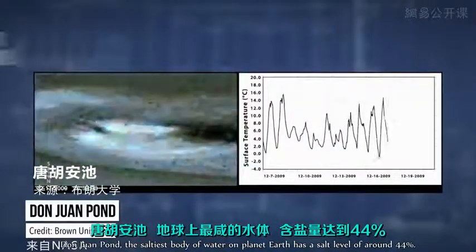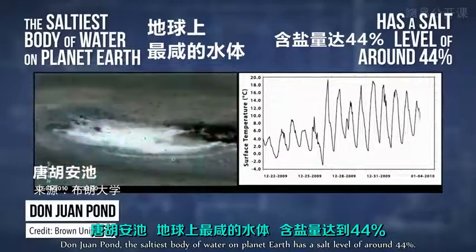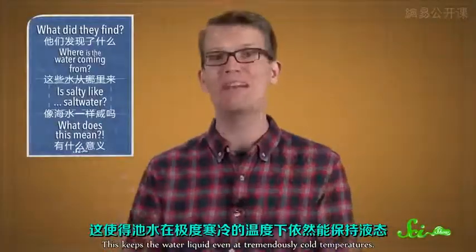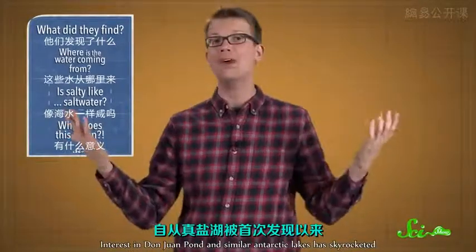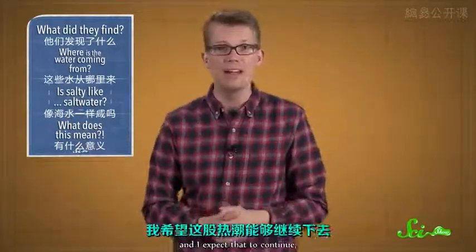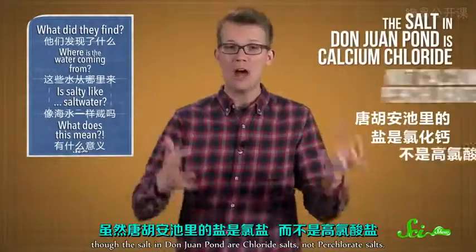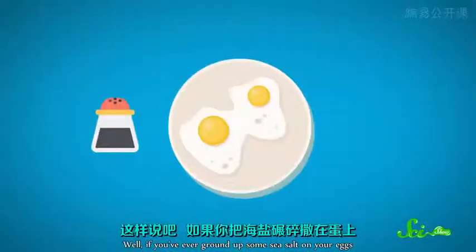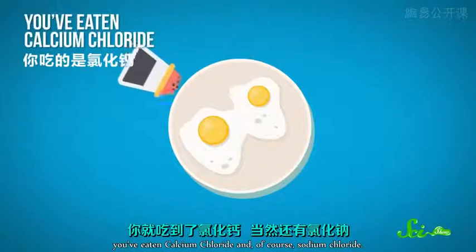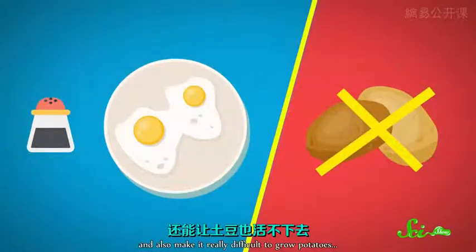Don Juan Pond, the saltiest body of water on planet Earth, has a salt level of around 44%. This keeps the water liquid even at tremendously cold temperatures. Interest in Don Juan Pond and similar Antarctic lakes has skyrocketed since the RSLs were first identified, and I expect that to continue, though the salt in Don Juan Pond are chloride salts, not perchlorate salts. What's the difference? Well, if you've ever ground up some sea salt on your eggs, then you've eaten calcium chloride and, of course, sodium chloride, but calcium perchlorate will kill you in like 8 different ways and also make it really difficult to grow potatoes, just saying.